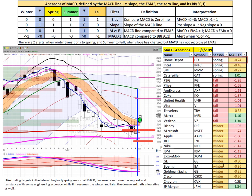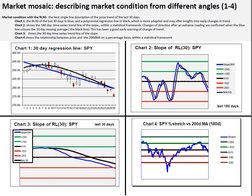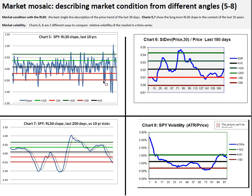Dominated here by the fall and the winter. Nothing is even in the summer, and so these would be the ones that are suffering the most, like Disney, Microsoft, Apple. Painful sell-off, now more than 1 SD below the long-term average. You can see how much has been given off. That's an 8% retracement, and so this is an area where we're looking to see where is that next support level to be found. There's still room for another 4 to 5% sell-off baked into the cake. That's how painful this last 30 days has been, one of the top 10.